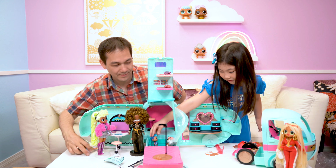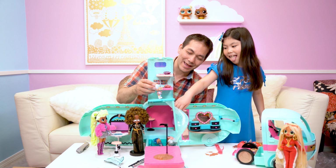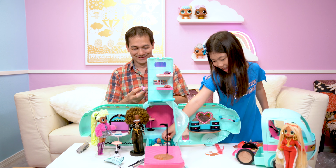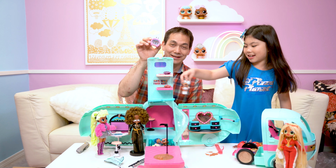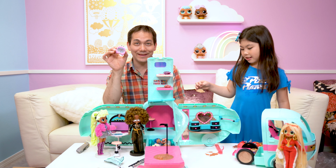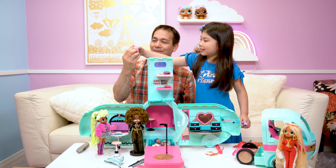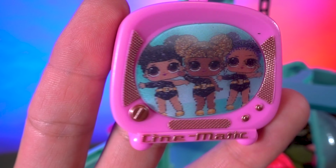That was really fun. Okay, ready for one more sparkle? Let me try. And check this out. We didn't even cover the blind egg I got. Look at this old style TV with its cute little antennas. And there's a hologram on the front. So it's like you're watching TV. Can you see that? Yeah.